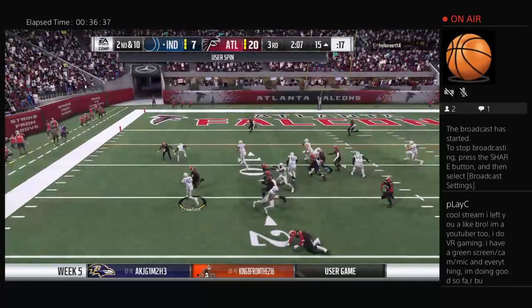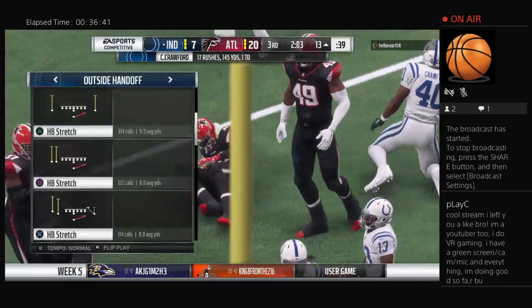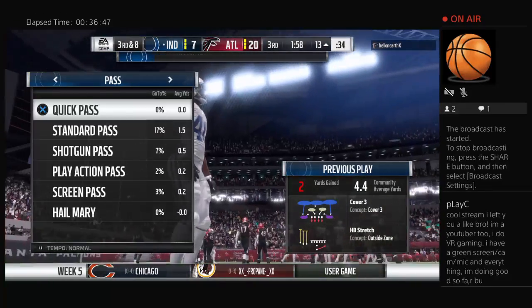And now here's a carry heading left. And despite the fancy footwork we saw, they'll get to him just inside the 15. Just a couple there on the second down run. Now they're staring at a 3rd and 8 situation.